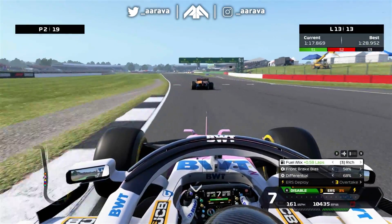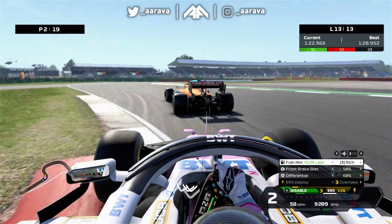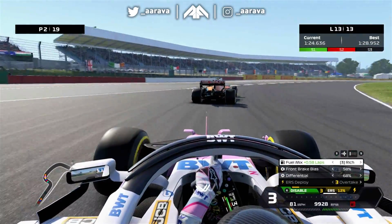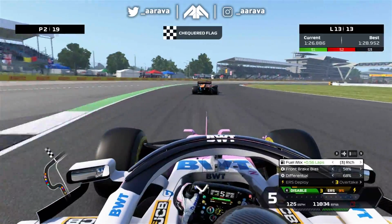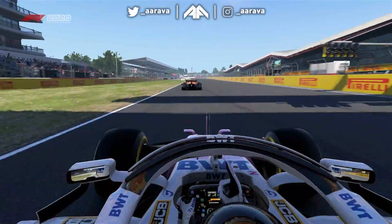To be fair, it's a nicer story for Lando Norris to win the British Grand Prix. Could you imagine the scenes if this actually happened in real life? It would be absolutely insane. But Lando Norris wins it, and we come home in second place as Nico Hulkenberg in the Racing Point.